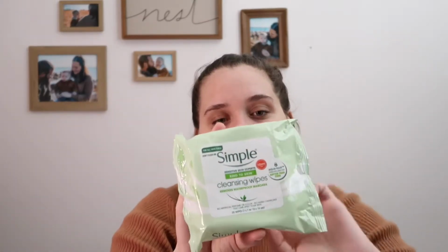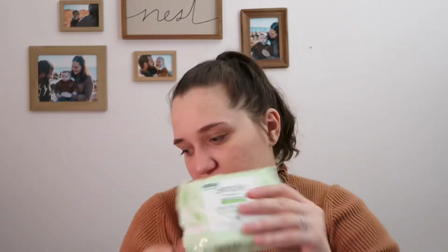So that is all shower. In the shower, I mainly just wash my face with a cleanser. This is the Philosophy Purity Cleanser. Just for day-to-day makeup removal, I use these Simple wipes. 25 sheets. Bought it in a pack of 2 at Target. So love these. Really gets everything off, which I really love.